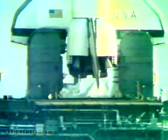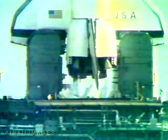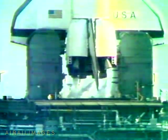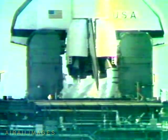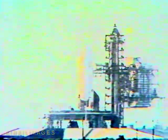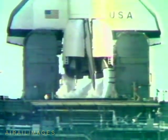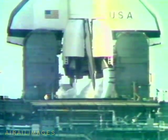T-minus 2 minutes, 25 seconds, and counting. T-minus 2 minutes, 15 seconds. The pressure in the LOX tank is at flight pressure. T-minus 2 minutes, mark, and counting. The liquid hydrogen vent valve has been closed and flight pressurization is underway. T-minus 1 minute, 50 seconds, and counting. Chuck Hannon has just said, smooth sailing, baby, to astronauts John Young and Bob Crippen.